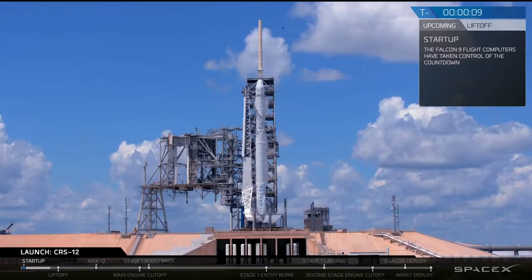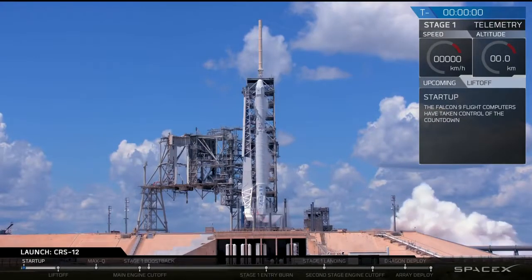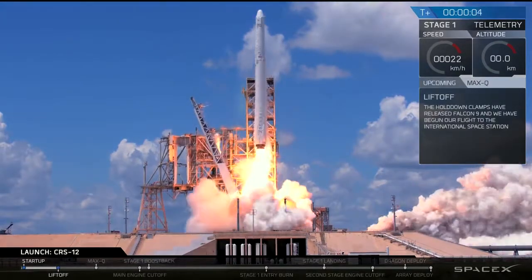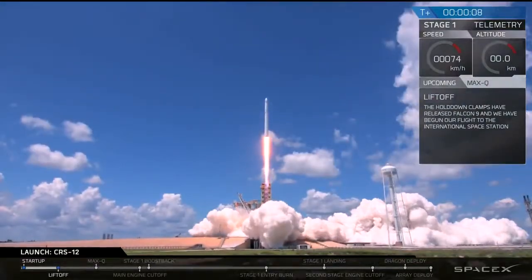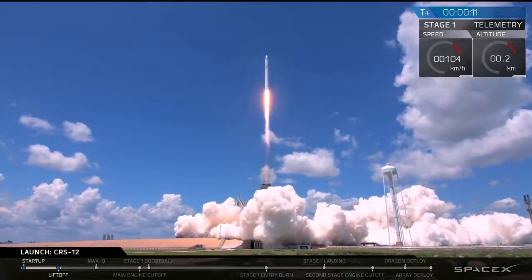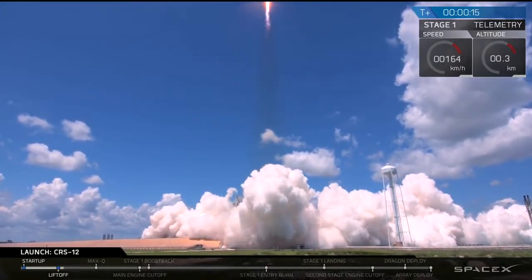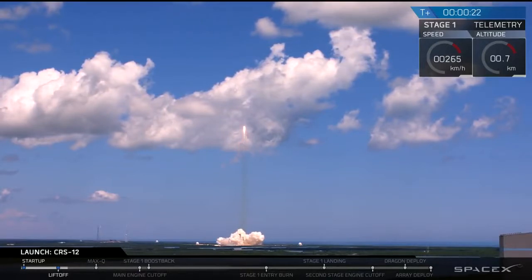T-minus 10, 9, 8, 7, 6, 5, 4, 3, 2, 1, 0. Liftoff of the Falcon 9. Falcon 9 is over tower. JC moved to 39A to post operations. Copy, we'll go.